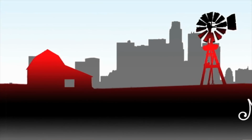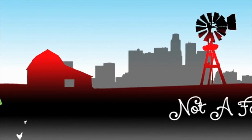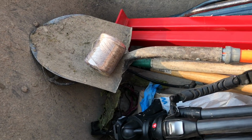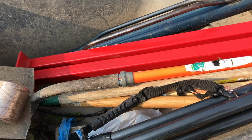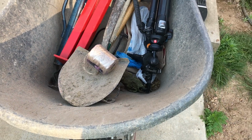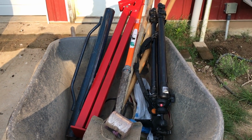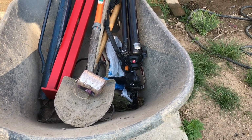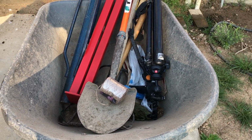You guys, I'm so excited to show you something. We can look at these tools and number one, name them. And number two, guess what I'm doing today. So, blue thing, red thing, big thing in the middle, spool of something, and that thing on the right. You guys, I'm so excited to show you something.